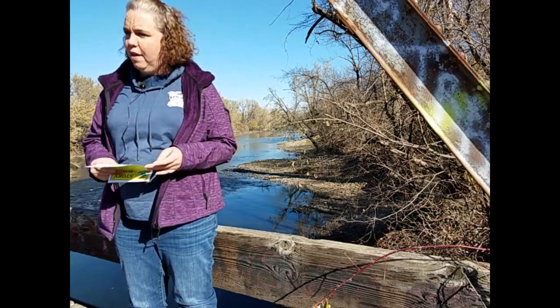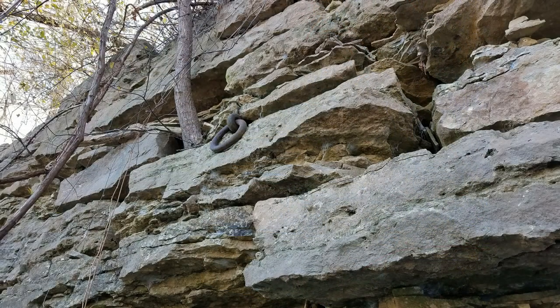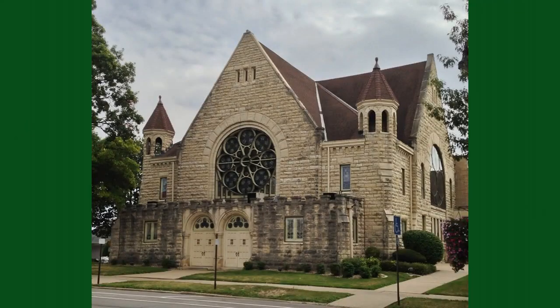Also, did you know in this park that they used to mill limestone out of this park? Because of its access to the river, it was easy for barges to come up, hook up to the side of the river, hook on and load up with the limestone. The limestone that came from Three Bridges adorns the Marshall County Courthouse, the Episcopal Church, First United Methodist Church, and then the old library that's on the corner of Center and State Street.